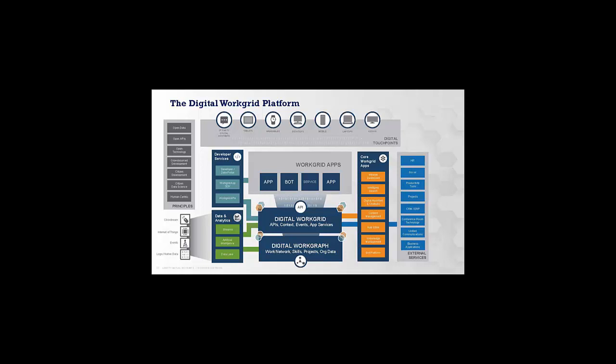We think of it as a way to build applications and share context about employees along the way. And so this video that I'm going to play is the initial concept of what we launched with, and this is the Workgrid platform. At the time, we were calling it Employee Digital Workspace. That was the internal working name, and this gives you a bit of perspective.